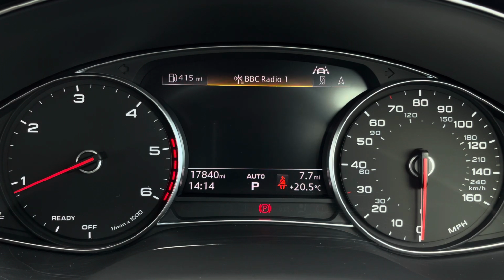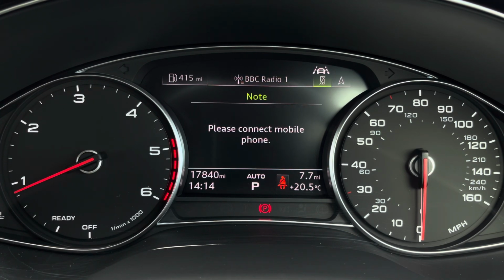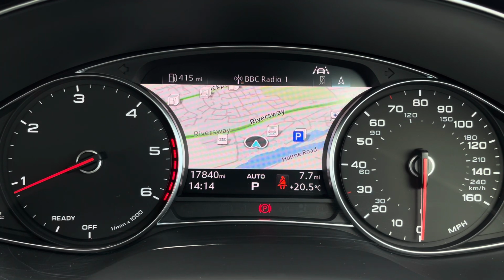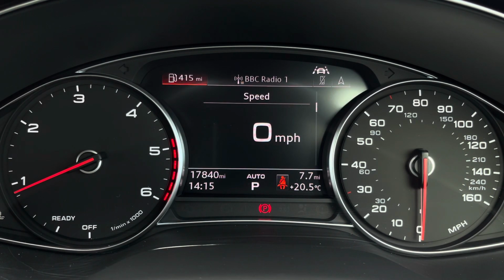There's also DAB digital radio, so you can listen to your favourite radio stations, telephone equipment for making those hands-free calls, as well as navigation with 3D mapping, so you can easily find a destination. With a flick of the switch, you can activate the reduced display which hides the information, but click it again and it will display the information. This model has already done 17,840 miles, while its warranty is still valid until the 9th of December 2023. It will also come with the original set of 2 keys.